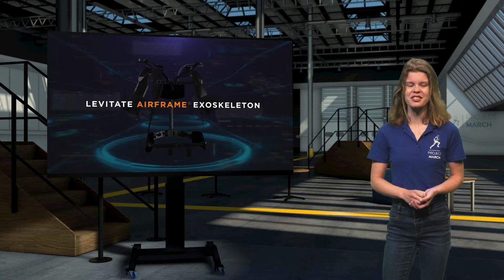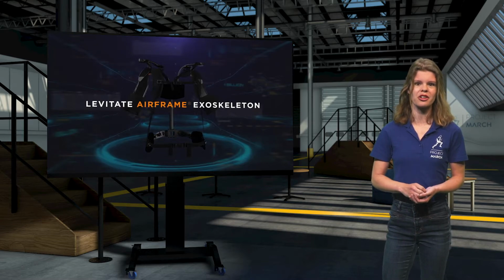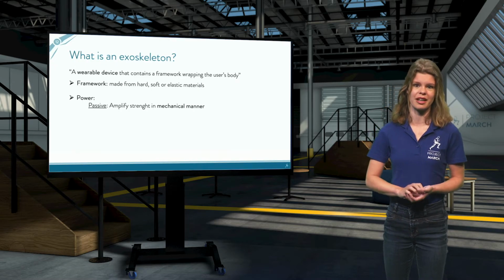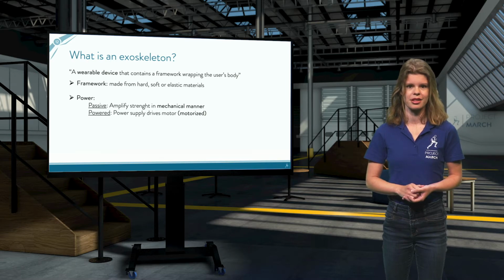Isn't it astonishing to know that the needed effort is reported to be reduced by up to 80%? More and more of such mechanical exoskeletons are appearing on the market with various applications. Besides passive devices, such as the airframe, exoskeletons can also be powered, which implies that they are motorized and thus need some type of power supply. There are many possible ways to power such a system, including electric motors, pneumatics, hydraulics, or any combination of these.